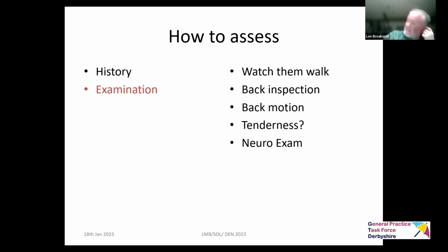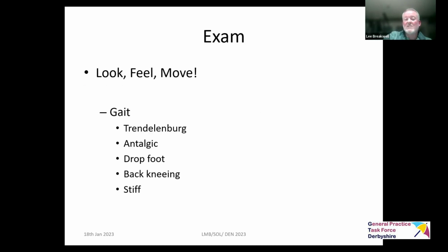Neurological exam, it's difficult. I couldn't remember my myotomes or dermatomes until I suffered 6 months of neurosurgery as an SHO. So I'll give you my quick way of remembering it. To be honest, it's not that important. I don't care whether they've got L4 or L5 numbness, because I'm going to do an MRI scan, which will tell me the answer. But it's just having a gist of whether there's something serious or not serious going on.